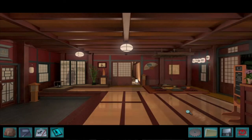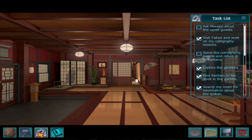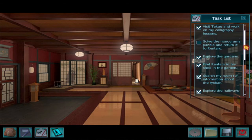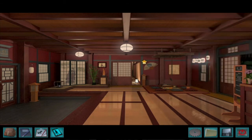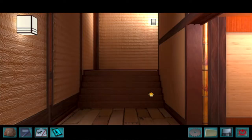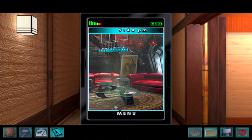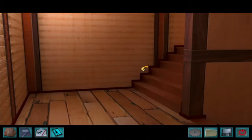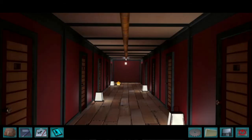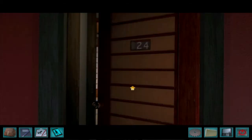Okay, see ya. All right, let me stand here and check off my checklist. Ask her about upset guests. Done. All right, so it looks like we can solve those little puzzles, and we're not going to be able to get to that stinking cat until later. What time is it right now? It's like 9:44. I think we can probably go up to our room and go to sleep, and then we can wake up when it's time.